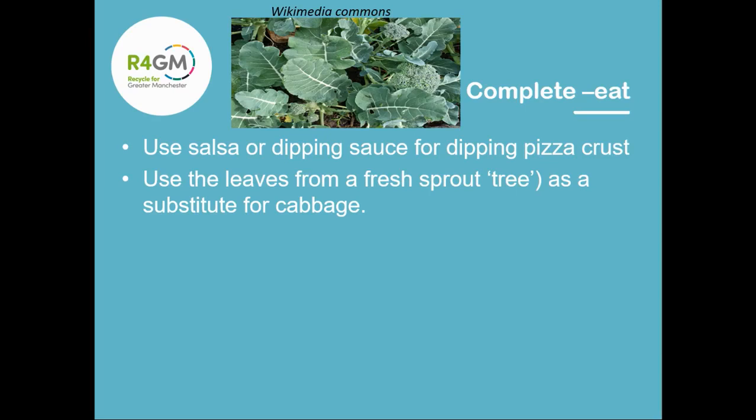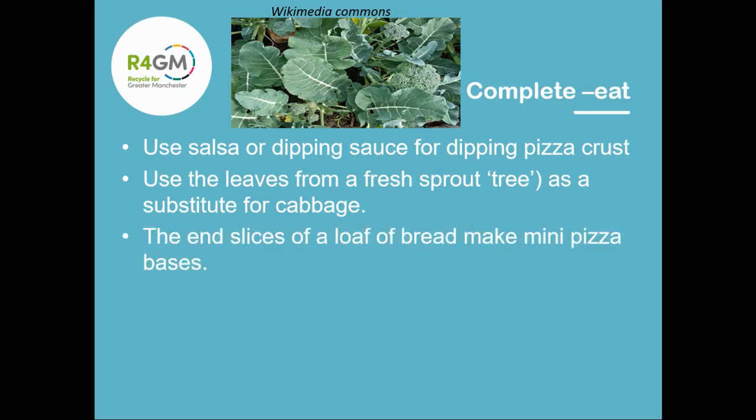You can use things like leaves from sprout trees. So if you've got the long stem of sprouts, there's usually leaves on them, and they're a good substitute, and they taste very similar to cabbage. Again, another tip for the crust: the ends of a loaf of bread can make mini pizza bases.